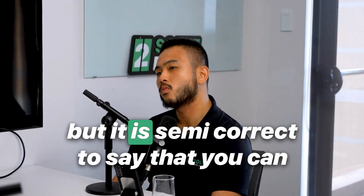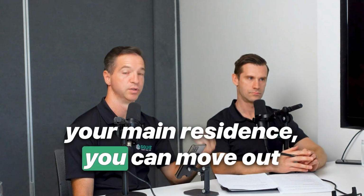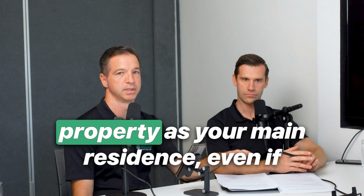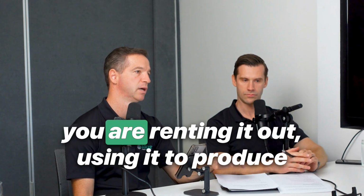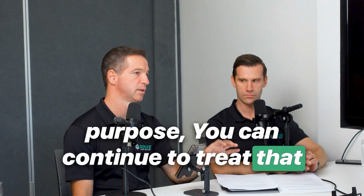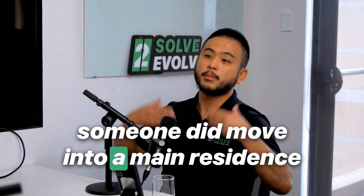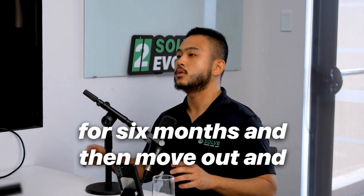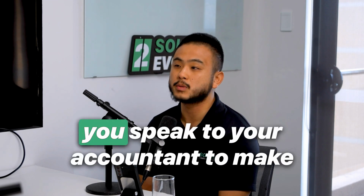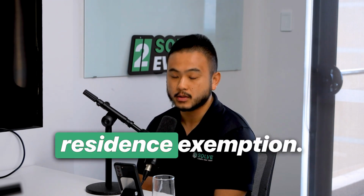But it is semi-correct to say that you can buy a property and once it has become your main residence, you can move out of it, and you have a 6-year window where you can continue to treat that property as your main residence, even if you are renting it out or using it to produce assessable income. And if you're not using it for that purpose, you can continue to treat that property as your main residence indefinitely. Right. So if someone did move into a main residence for 6 months and then move out and used it to produce income, I think it does get a little tricky, but you'd want to speak to your accountant to make sure that the 6-year rule would still apply, meaning that you'd still have the full main residence exemption.